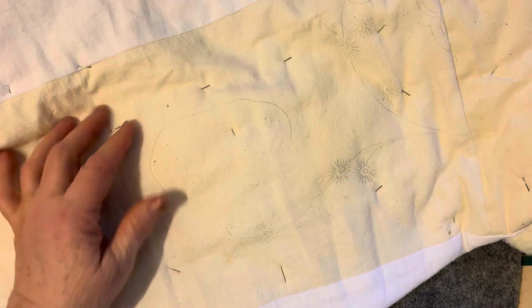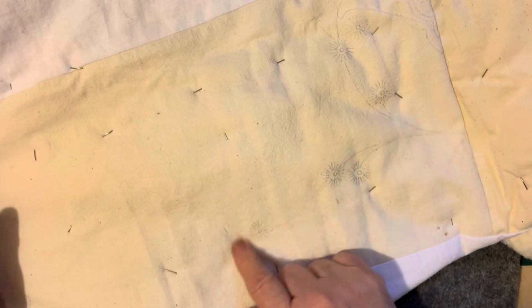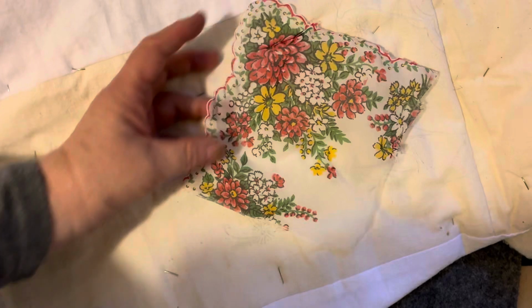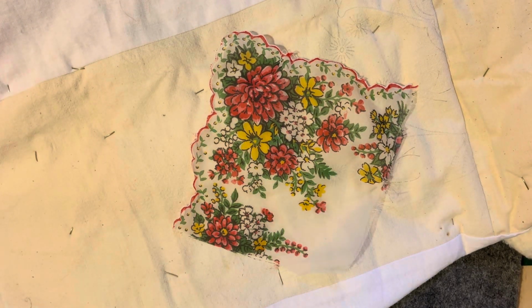But yeah, I'll get into this in the next couple of days. This piece here is part of an old tablecloth, and you can just see the pattern where it was printed with patterns. I'll just grab some of these things. This is one of the little very fine handkerchief.